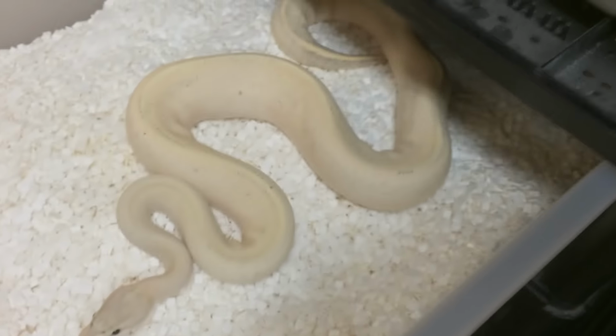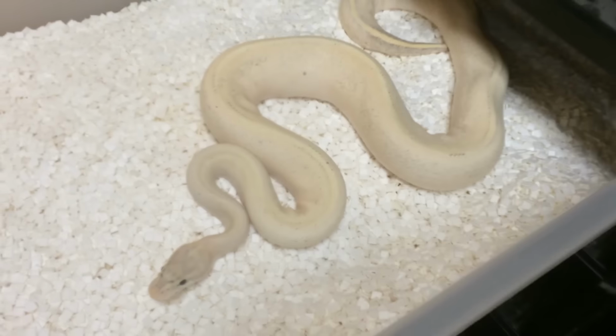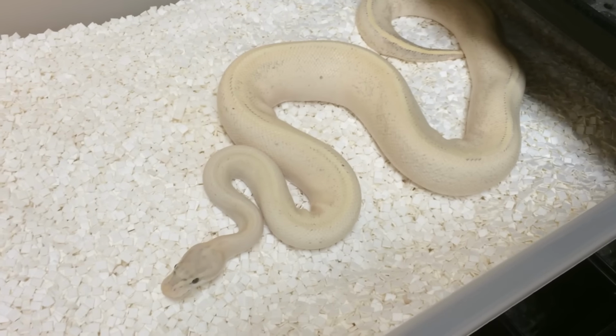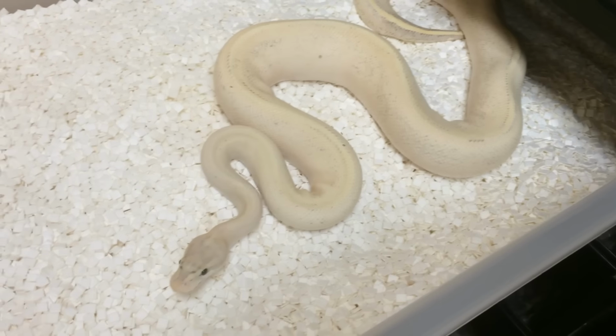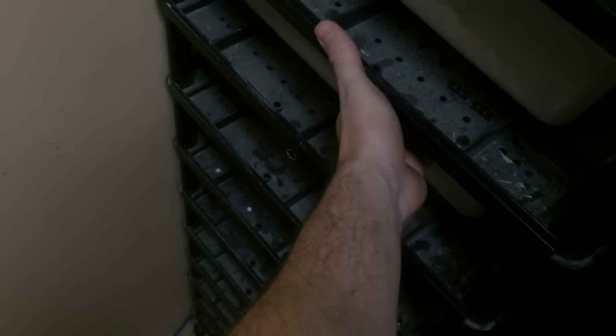Here we have our Puma male. He produced 2 Pumas and 2 Ivories for us this year. No, wait a sec. It might have been just 2 Pumas, and it might have been the Super Stripe that you guys will see in a second that produced the Ivories for us.